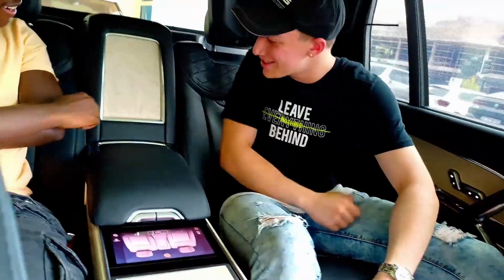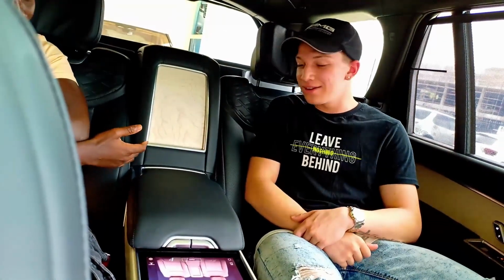Actually, there's a third fridge. Let's talk about it. Because there are so many buttons on this car, there's a button for the third fridge. Let's press the button.